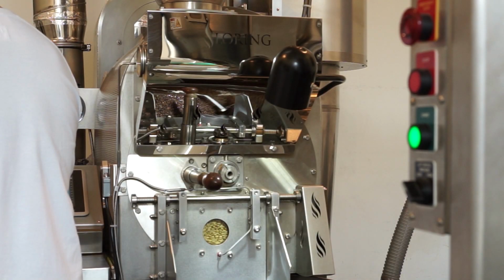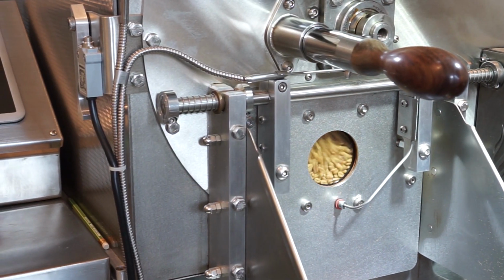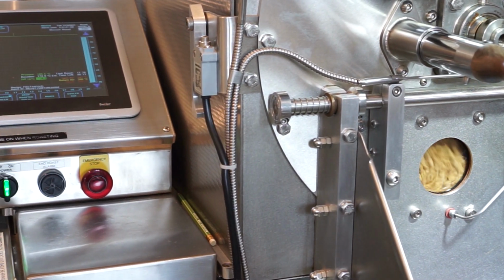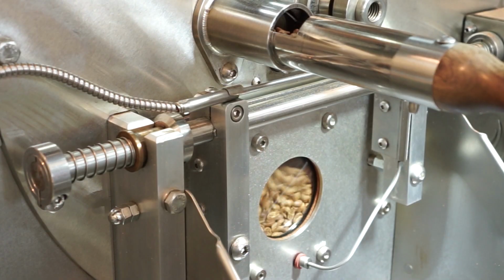So when we're referring to yellowing, it's basically just a lot of the moisture of the coffee has been released, not all of it, but some of it, and we're moving into caramelization at slightly higher degrees, and that's basically what is causing a yellowing of the coffee. And what happens here is that the two profiles follow all the way up until crack.